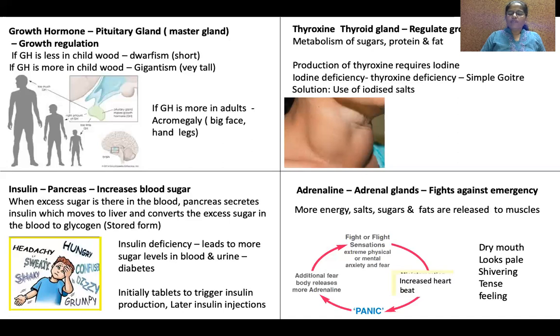Okay, in the liver all sugars get converted to glycogen. That is a storage form of sugars in the liver. Excess glucose is all stored as glycogen in the liver. That conversion of sugars to glycogen is by insulin. If there is a deficiency of insulin production, secretion by the pancreas, glycogen formation will not happen in the liver, so the blood sugar level increases because it cannot convert sugars to glycogen.